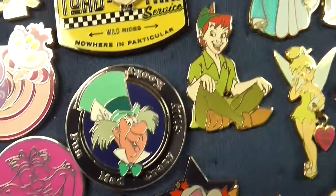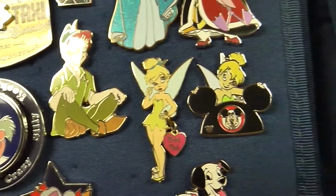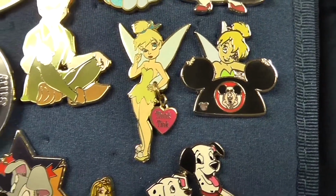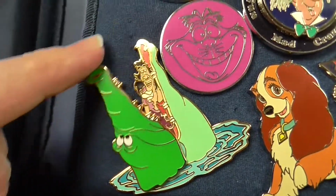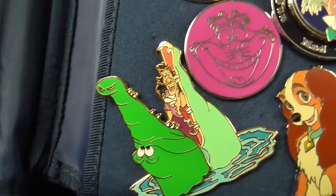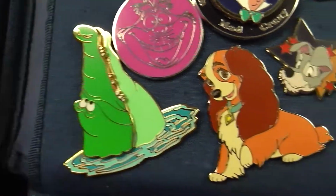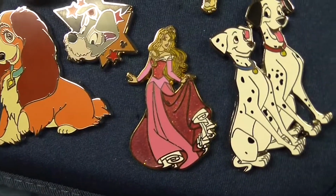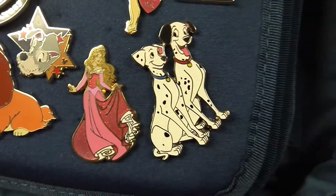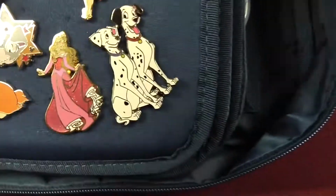A couple of good Peter Pan ones. This one's great. Smee! Lady and the Tramp, of course. Sleeping Beauty, just one from Sleeping Beauty. 101 Dalmatians.